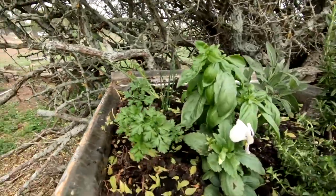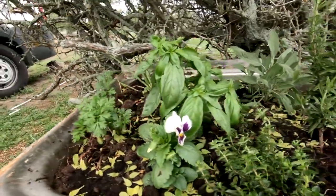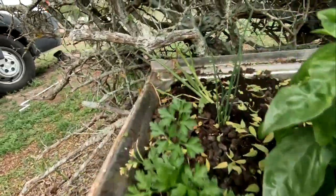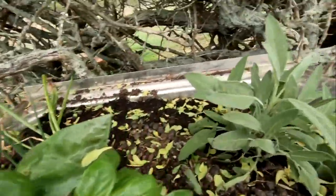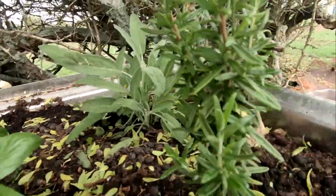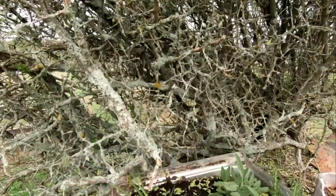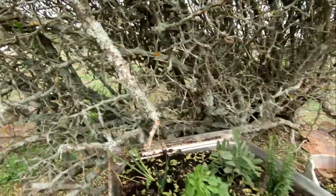There's basil, a pansy, some thyme, parsley, chives, sage, rosemary. So there's rosemary, parsley, sage, rosemary, and thyme. Yep, they're all there.